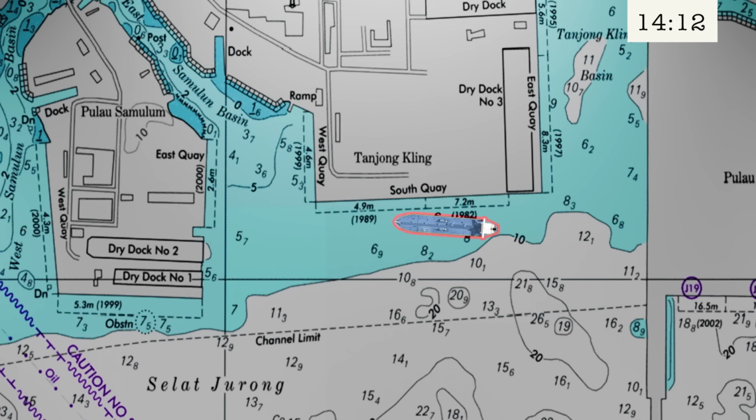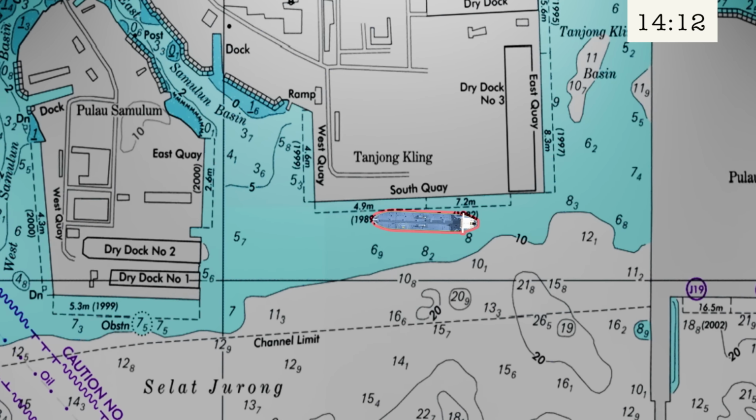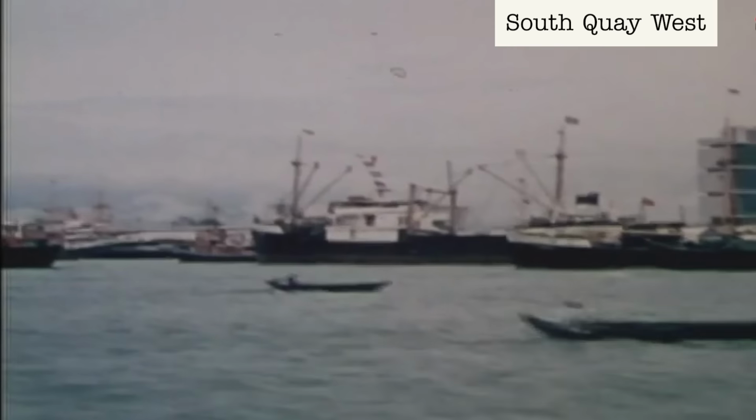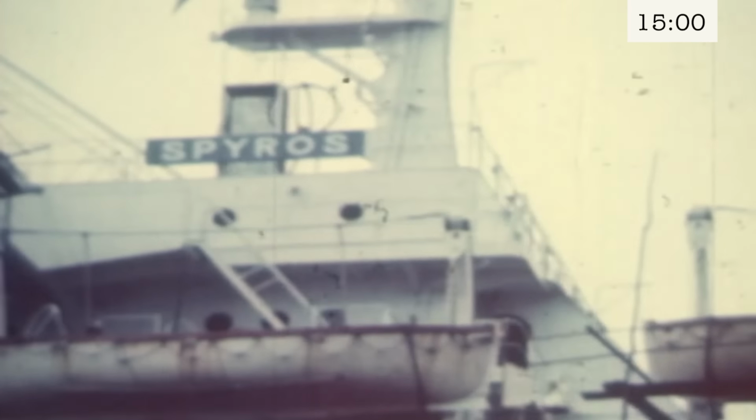At 14:12, the pilot boards the vessel and guides it into Geelong shipyard, where it's moored alongside South Key West on the starboard side. By 1500, the ship is fully shut down and connected to a power source on shore. It's Sunday, so the only activities allowed on board are inspection and preliminary work in line with the repairs specification.